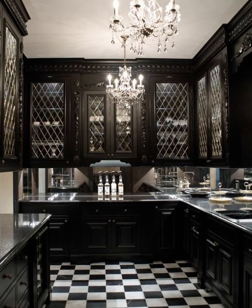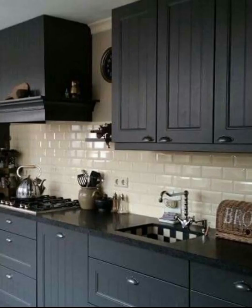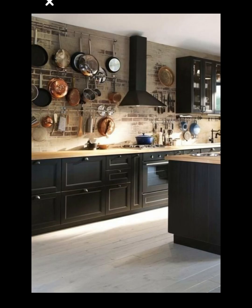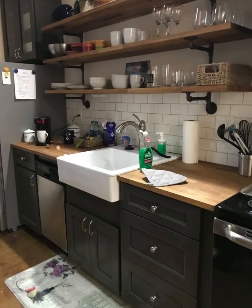An excellent way to add personality and style to your modern kitchen is through open shelving and display areas. Instead of traditional upper cabinets, consider open shelves to showcase your stylish dinnerware, colorful glassware, and decorative pieces. It not only adds a touch of sophistication but also makes it easier to access your most used items.